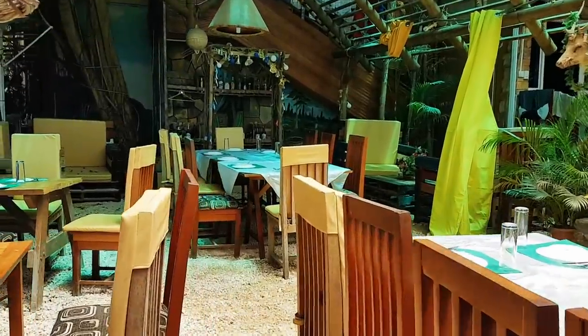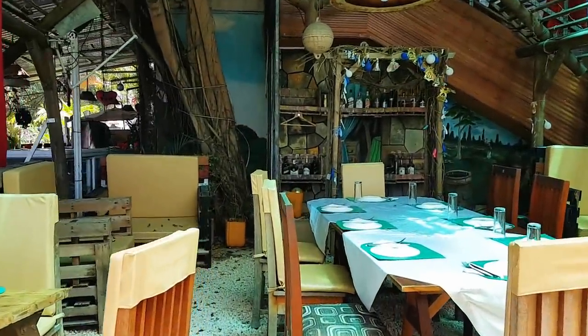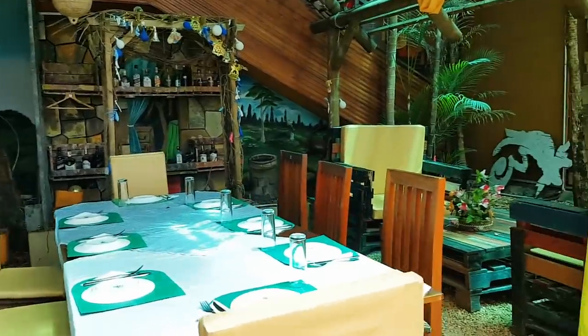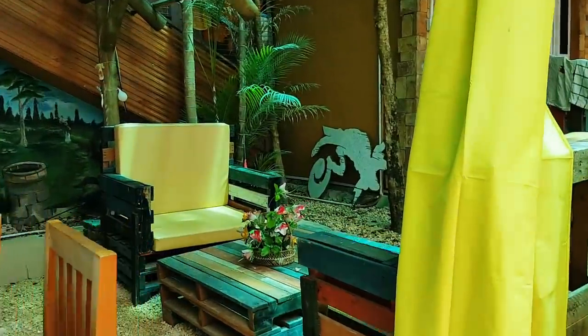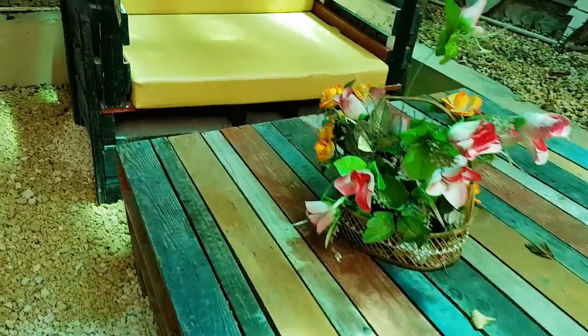Somebody watching. Hello. Hello. Look at this really nice area. There's so many tables and chairs. But if you're coming on a weekend, you apparently have to book. Because it gets full. Wow.